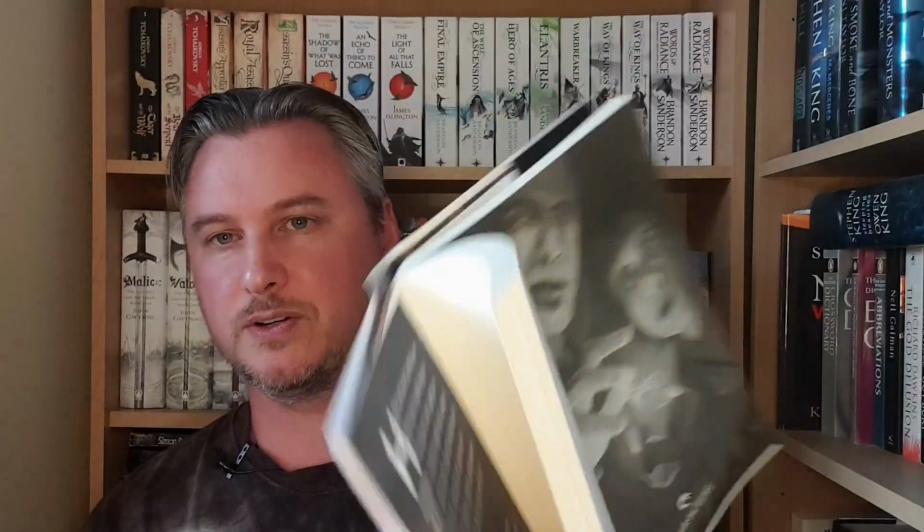More than that though, this one has also got plenty of artwork inside, so once more it's a really pretty book to have on the shelf.